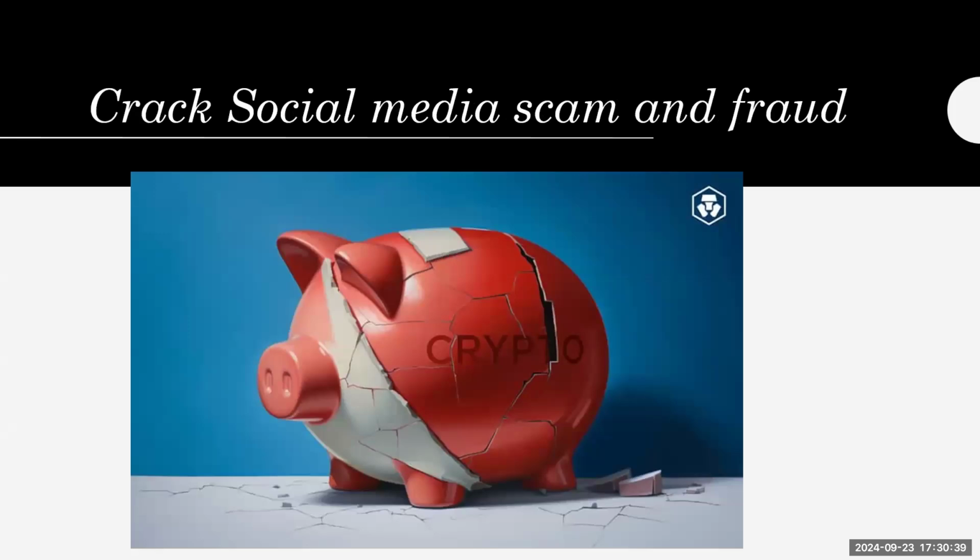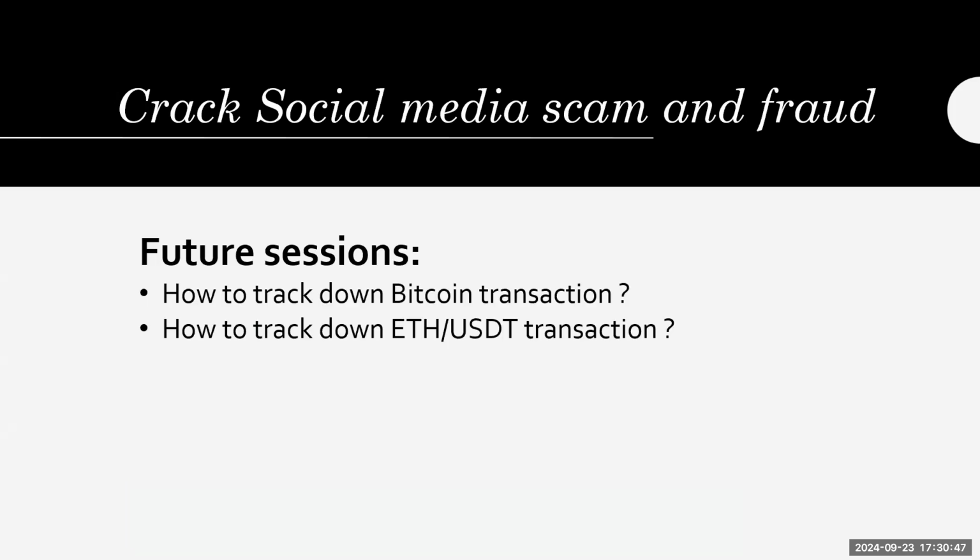Fighting the pig butchering scam is easy, but it's not easy, because it's a mental game. It's a mental game. Here we are offering some techniques, trying to give you a definitive indicator, a binary flag to tell you: this is a red flag. This is a red flag.